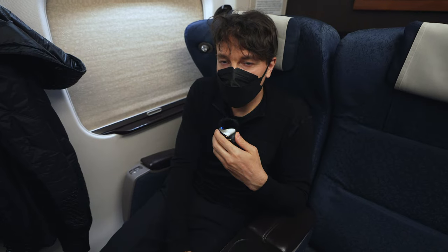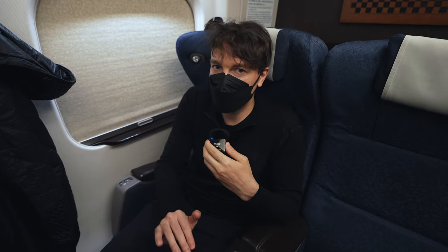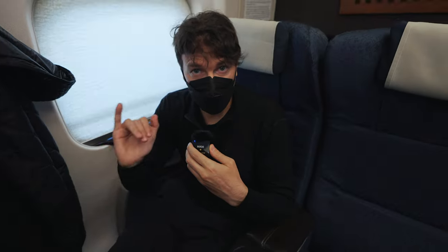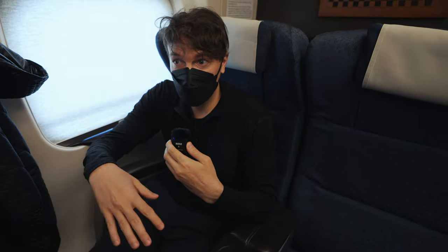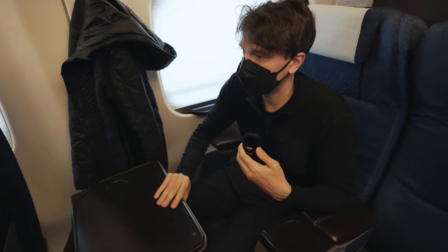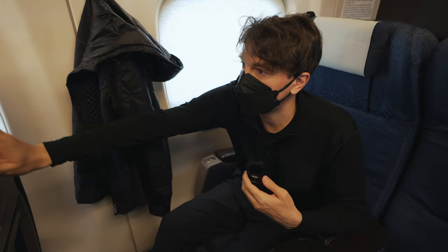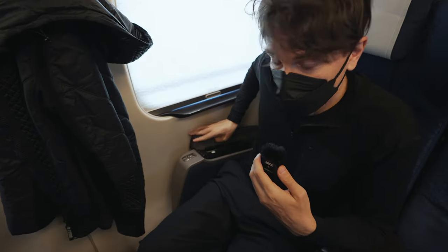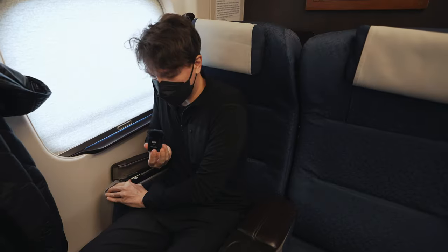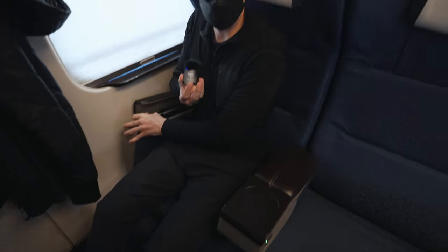So if you want to get the JR pass, I think the price difference between first class and second class is not that much. But look at the leg room that we have here. Also the carriage is way shorter, so there are way less people in here. This is a tray. But then we have a second one right here. If you want to lay back, first of all for the feet. Ooh, it's coming up. Now let's go back.